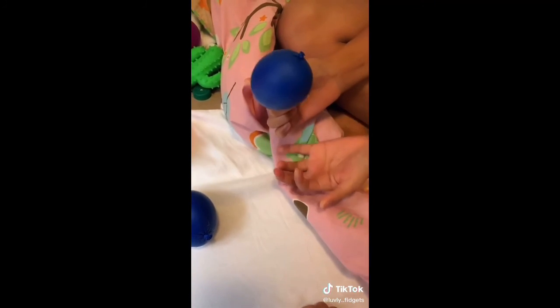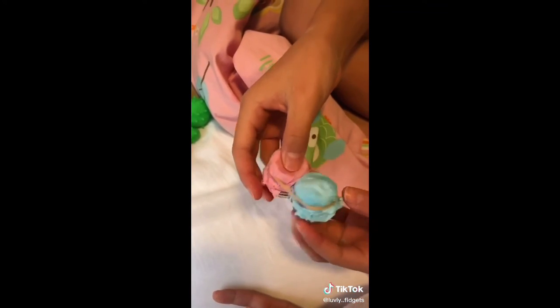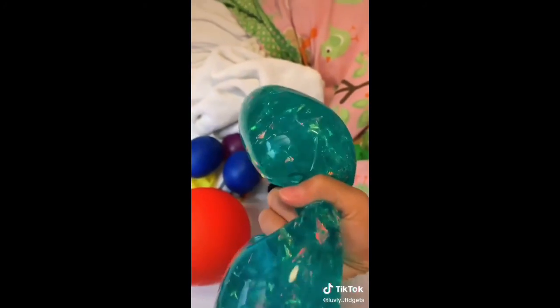Homemade globules? Eight. Homemade simple dimple? Six, five. Buttons? Nine, I love these. Bye!